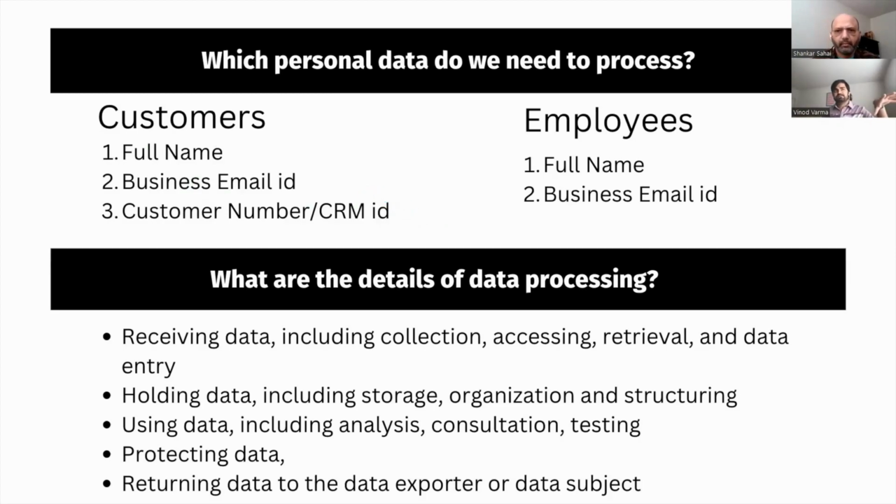So in most of the scenarios, why we are that easily compliant is that we don't take any personal data as such, right? Apart from these, when it comes to employees of our customers, we just need full name and business email ID, nothing more than that. So in a gist, we don't need any personal data apart from this, in terms of providing our customer success and customer experience intelligence to our customers. Okay.